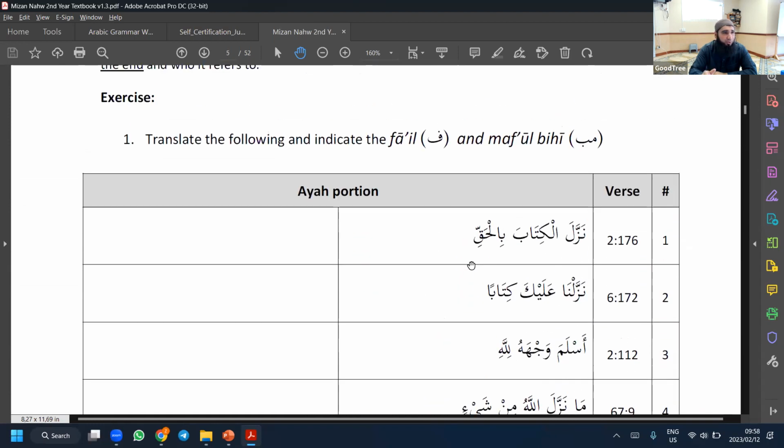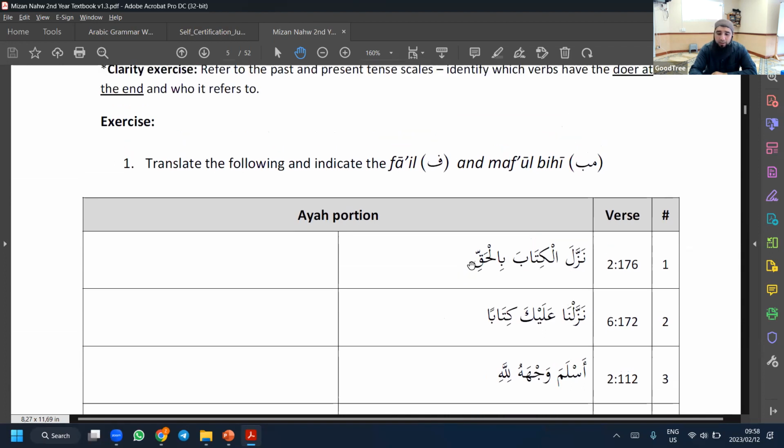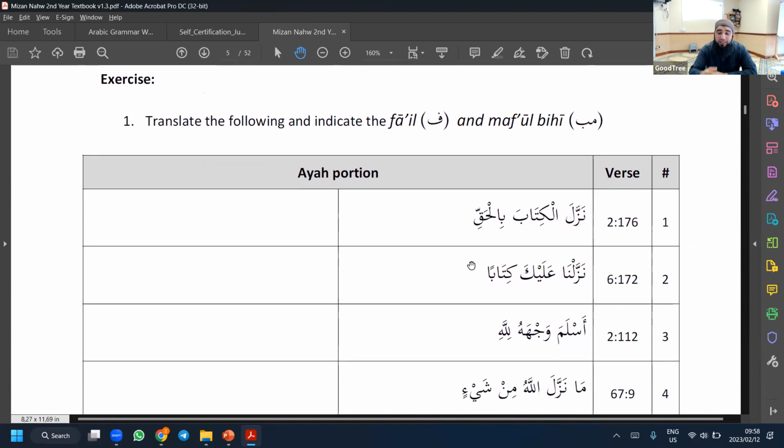I'm not too bothered with all the translation of the sentences now, right? I can send you the answers to those, you can check them. But what is important for me is that you can identify who the fa'il is in the sentence, and, not so much for this lesson, but that you can also identify what the maf'ulun bihi is. The subject of this verbal sentence and the object.